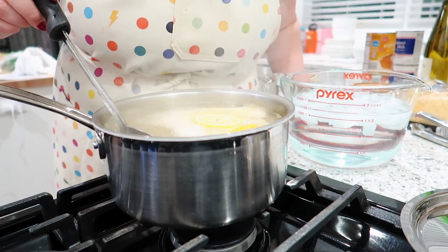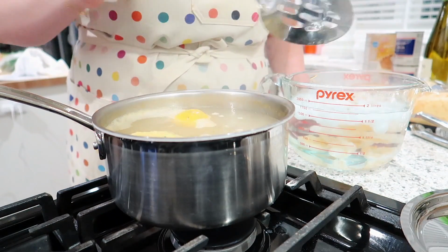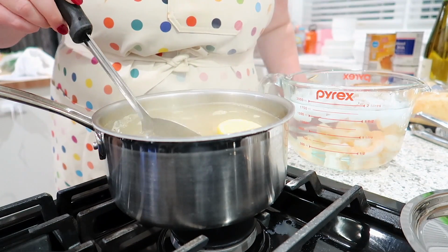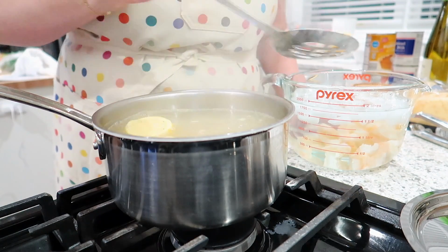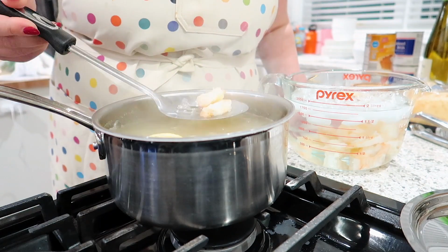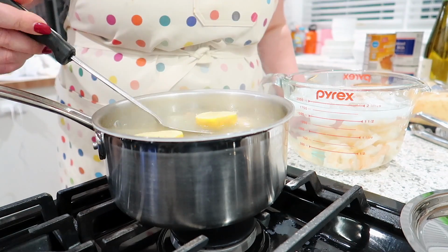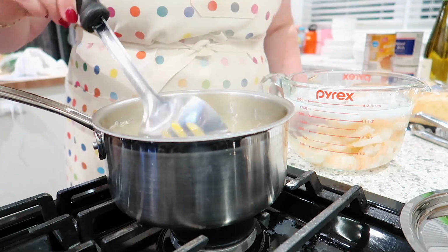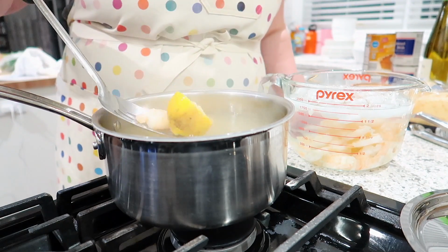All right, so these are done. So I'm gonna remove these and add them to the ice water. It's not super important that these be very strongly flavored because we are gonna add them to a dip, which you'll see there'll be other flavors added. If you were gonna eat these plain, that might be different. You might wanna season them more. So I'm gonna let these cool until they are cold.